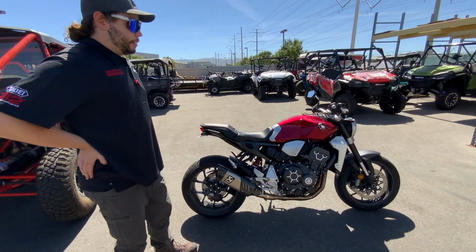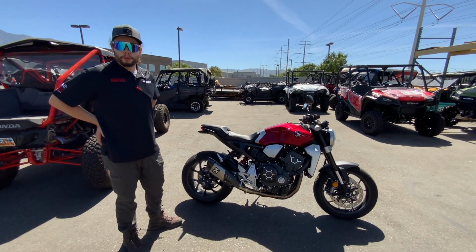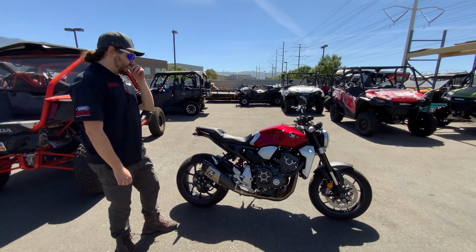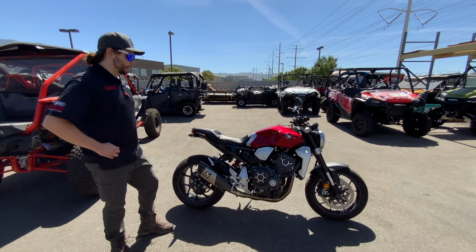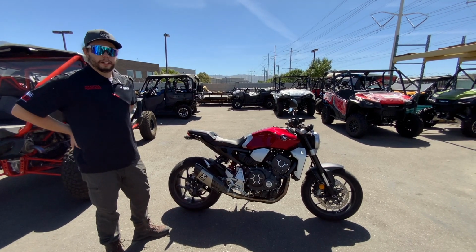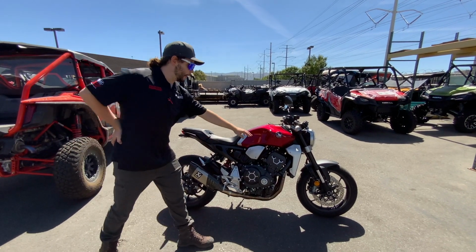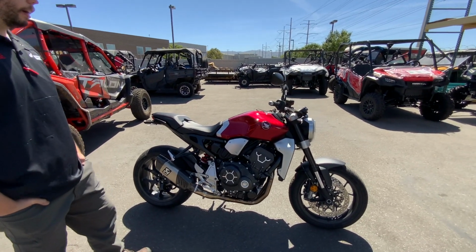If you're looking for just a great all-around bike and you don't really want to compromise on performance or comfort, this is really the bike for you. And it's going to turn heads. I get compliments everywhere I go on this machine. A lot of people think it's some kind of exotic Italian bike until they walk up and see the Honda badge, and they're really surprised. I think Honda knocked this one out of the park.